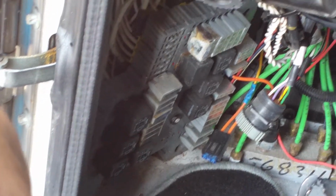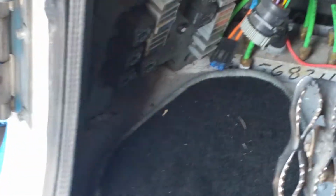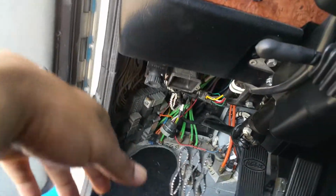See that circuit breaker? This isn't even attached. I detached it because I have to kick it. I was stuck in Kansas. I couldn't get home. I was in Kansas for 4 hours one night, kicking it, pulling everyone out, cleaning them, putting them back, and then I could go.